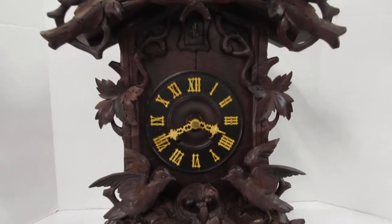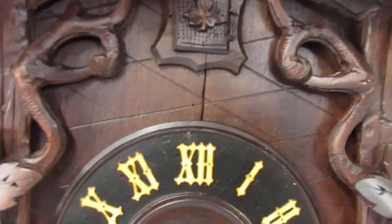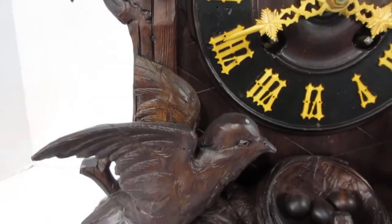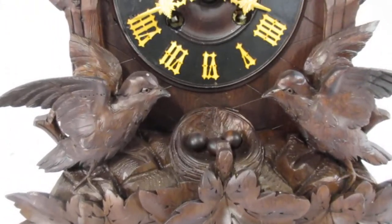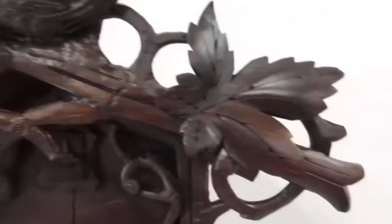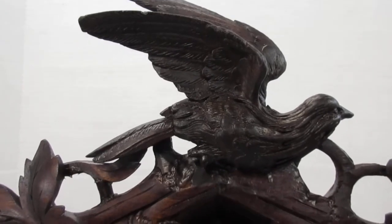Let's see, what's wrong with this one? Other than some age cracking in the case itself, over here the bird is missing his wingtip. There's not too much wrong with it. That wingtip is missing. And up top here, I'm pretty sure that this bird has been replaced. I think the crown pediment or topper, the rest of it is original, but I believe the bird was lost at one point in time and replaced with this one here.